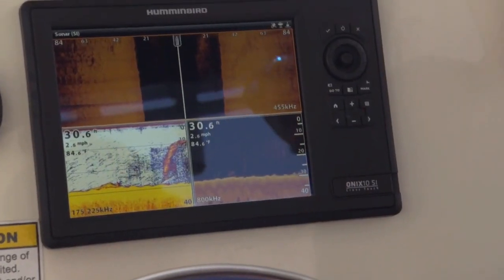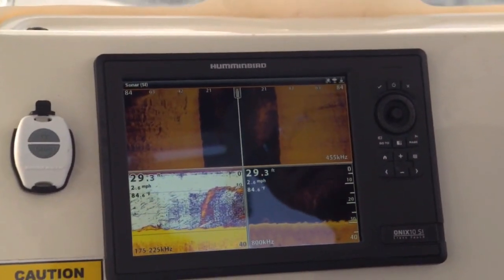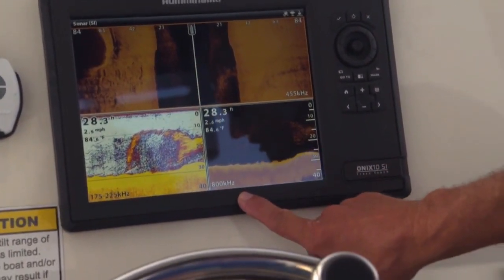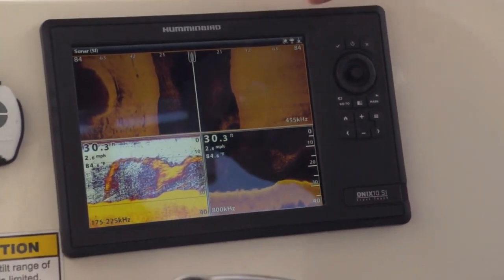So basically what we're doing is we're just passing behind these big turrets or whatever they're called on the Skyway Bridge here. And you see the bait starting to show up on 2D sonar. You see it on down imaging, which we've changed to 800 kilohertz because it gives us a little better target separation and definition because it's looking at less real estate.